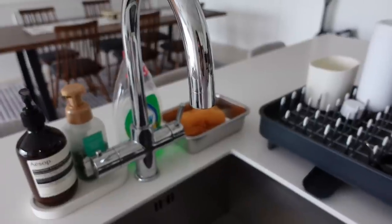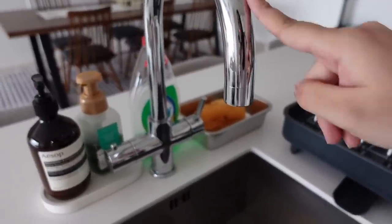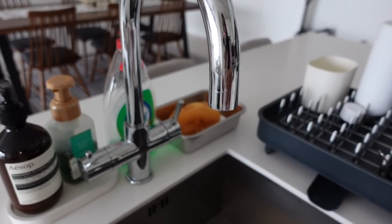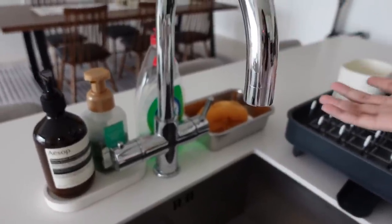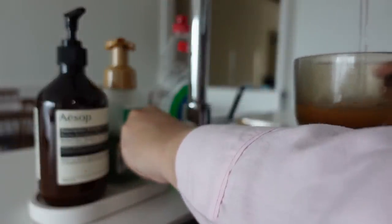I don't know if you've seen my previous vlog. This could be the first vlog you're ever watching of mine. This tap, I love so much. I don't know how I'm gonna change to any other thing. I feel like I won't be able to change to a normal tap again because the side dispenses hot water. Like I can drink this.